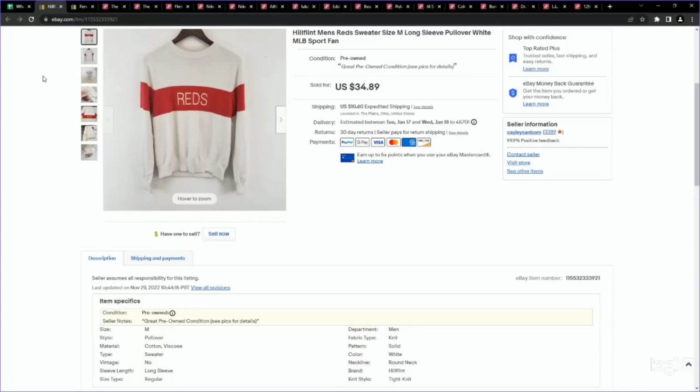This one we got at the bins, and I had a feeling. I touched it. It felt super thick and high quality. I looked the brand up with Reds, saw a super high sell-through rate, and got it. This took a couple of months to sell, but it sold for our full asking price of $34.89.